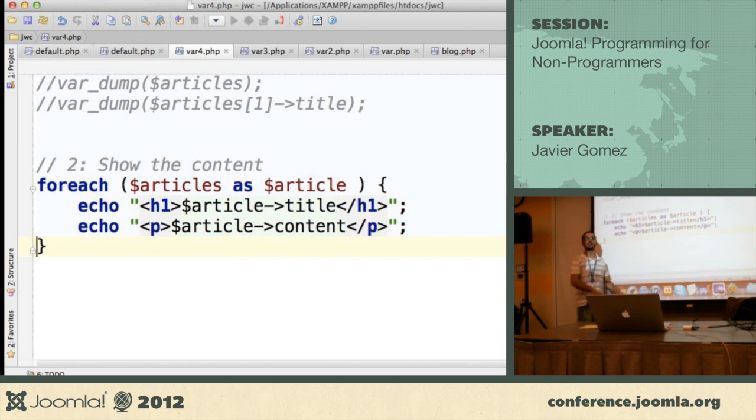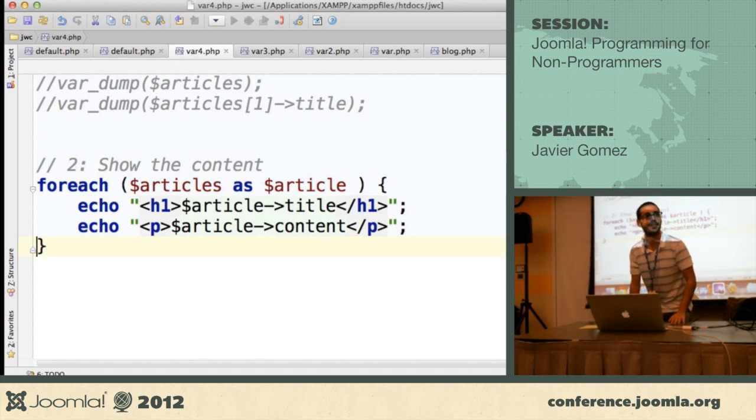This instruction is going to, PHP is going to arrive here and is going to see, okay, I have articles. How many articles do I have? I have 3. So I'm going to loop 3 times through these. And I'm going to echo the title of the first article and the content of the first article. Then I loop again and I echo the title of the second article and the content of the second article.